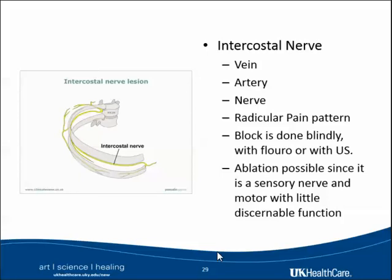Now, we have these cutaneous branches that come out and give us innervation of the skin. We also have motor branches. It's real common for us to go in and deaden an intercostal nerve for abdominal pain or after thoracotomy. And we can get away with that because the motor innervation, while it is present, is not particularly important. Okay?